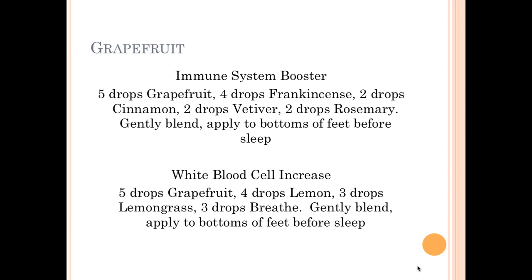An immune system booster. I was excited to find this, just as I love On Guard. I use On Guard every day, but it's kind of fun every once in a while to switch it up a little bit. And this is one that you're going to apply to the bottom of your feet before you go to sleep. So kind of as a way for your body to use these oils to recharge and to strengthen while you're sleeping. But it's 5 drops of grapefruit, 4 drops of frankincense, 2 drops of cinnamon, 2 drops of vetiver, and 2 drops of rosemary. And I would think too, with the vetiver and the citrus oil, that's going to be a really peaceful night's sleep too.